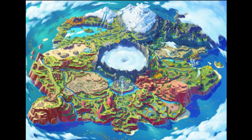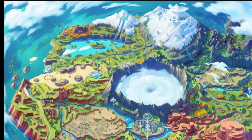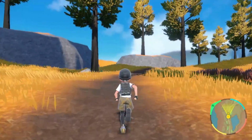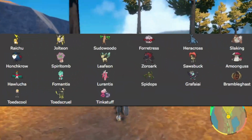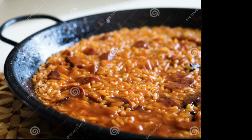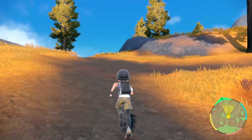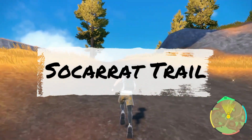In the land of Paldea, found in the North Province, northeast of the great Casseroya Lake, is a small orange forest, home to a unique selection of Pokemon. Named after the Spanish cuisine Socarrat, sharing its brilliant brown and orange color scheme, this is the Socarrat Trail.